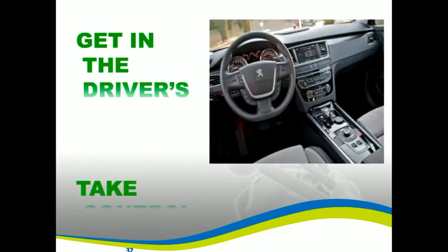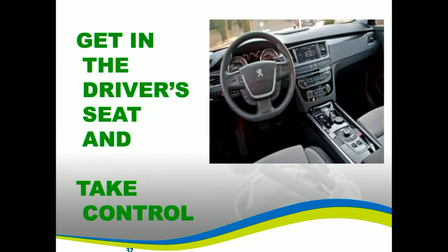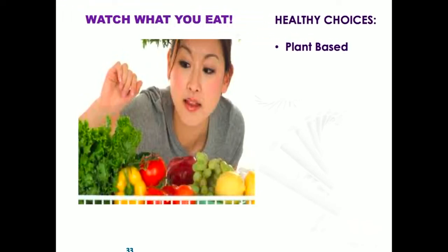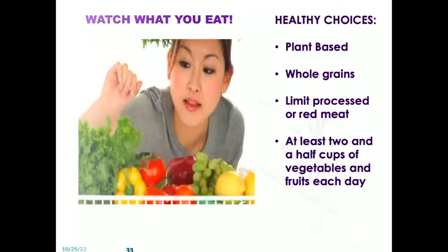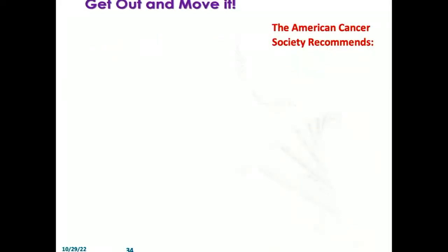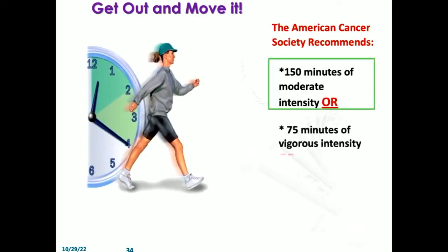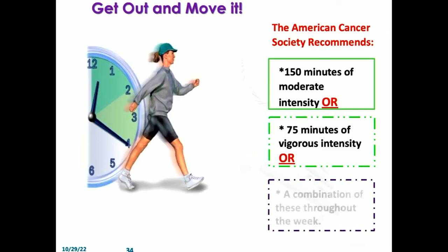Basically, I know that Tony's probably going to go over most of this. Basically, just making sure that you're doing what you can do to reduce your risk. So basically, watch what you eat. There are plenty of different diets out there, but make healthy choices in what you choose to eat. And then the second is exercise, okay, gotta move it. The American Cancer Society recommends either 150 minutes of moderate intensity or 75 minutes of vigorous activity, at least 2 to 3 times a week.